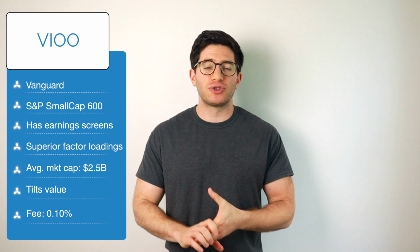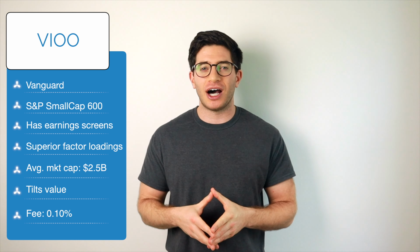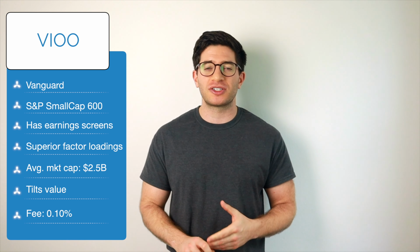Lastly, we've got VIOO. This is the Vanguard S&P Small Cap 600 ETF. It seeks to track the S&P Small Cap 600 index. This index captures roughly 600 stocks within the small cap universe selected by an S&P committee. Unlike the other two funds, VIOO does employ some earnings screens to ensure financial viability. This gives the fund small positive loading across profitability and investment, while VB and VTWO both have negative loading for these. VIOO also conveniently has the lowest average market cap at about $2.5 billion and the greatest loading on the size factor, meaning it is capturing the smallest stocks with robust profitability.